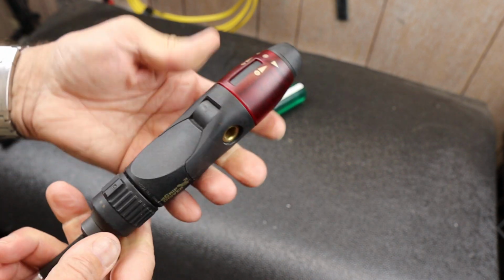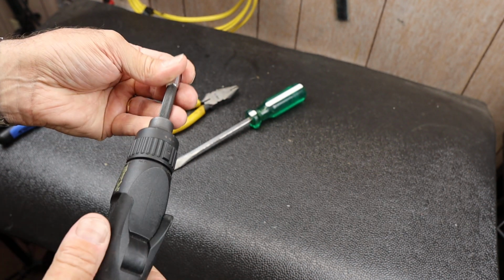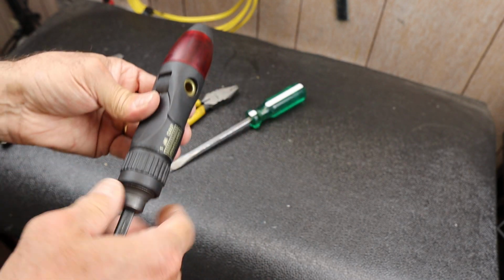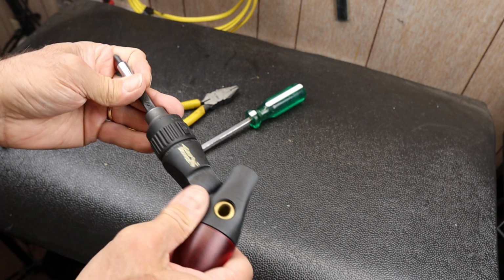But anyway, I like this thing. I used it a lot. It worked well, but it was really clunky, cumbersome, and I never stopped looking for a better design. Interesting shape, hard to hold on to. This was a mess.